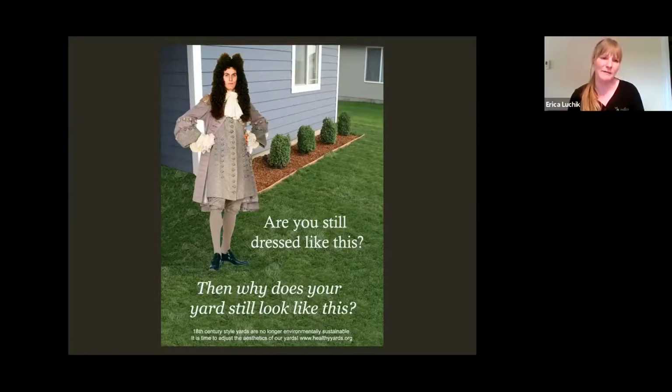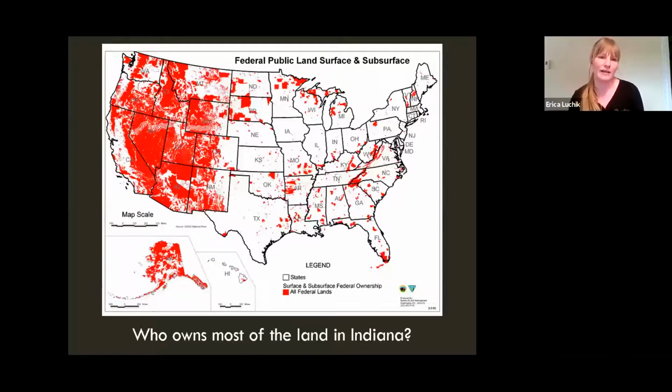So this map just shows in red the federal public land that is available, and most of that is out west. But as you can see, and especially in Indiana, most of the properties are owned by you. It's all private land, so we can make the biggest impact, especially in the eastern US, because we own all that private land. So that's an important thing to think about.